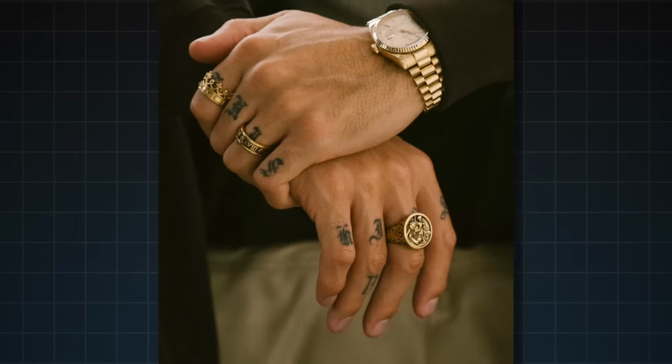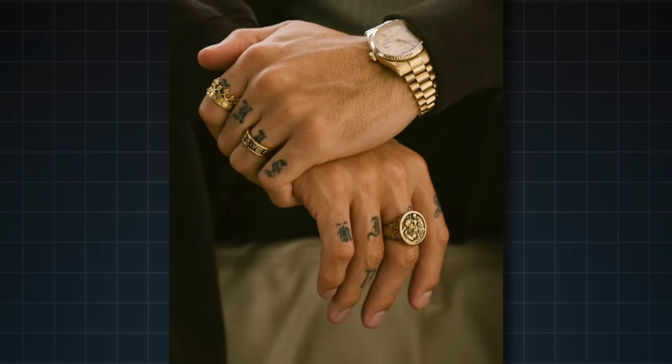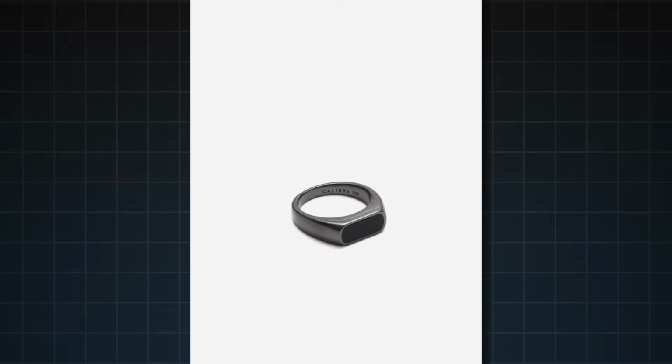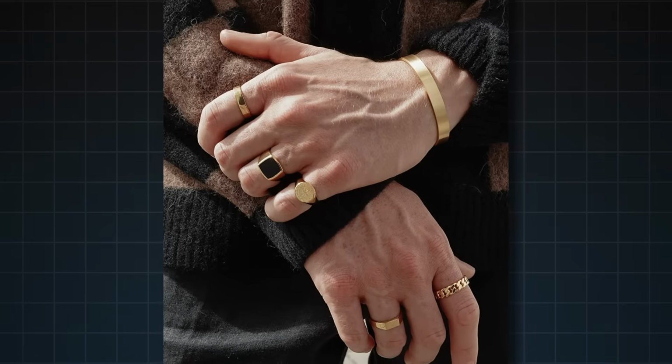No stacking, no oversized bling. Choose a single masculine material. Silver, matte steel, oxidized brass, or gunmetal. Place it on your pinky or ring finger. Wear it with confidence. And keep the rest of your hands clean. Filed nails, moisturized skin, no chipped cuticles. Trust me, people notice. You don't need to be the guy with 6 rings, just be the guy with the right one.